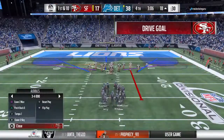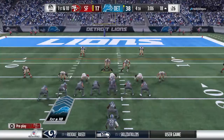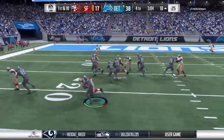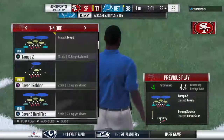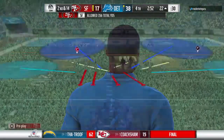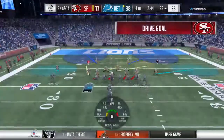And a great spot to start this drive from here. And now here's a carry heading left. And maybe a measure of revenge there. He's had his way in this one, but this time they get him behind the line. That'll wind up going for a loss of 4. And it'll bring up a 2nd and 14.